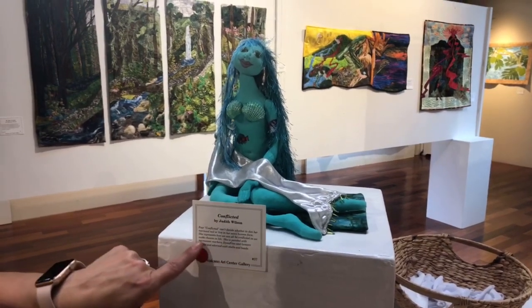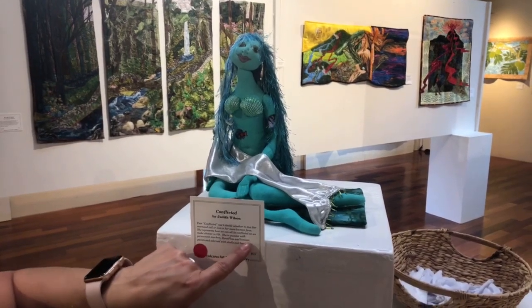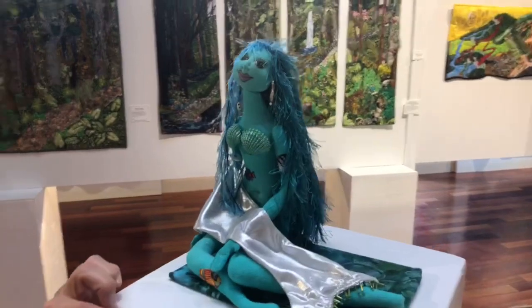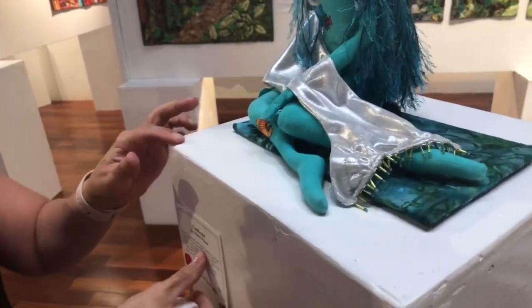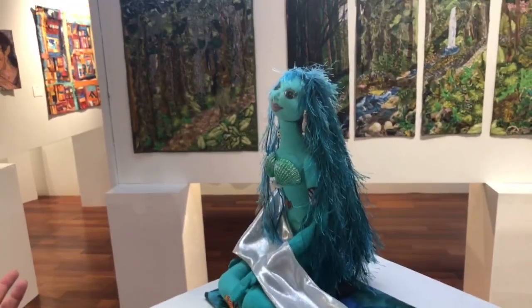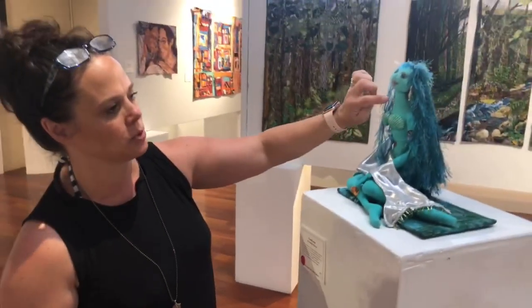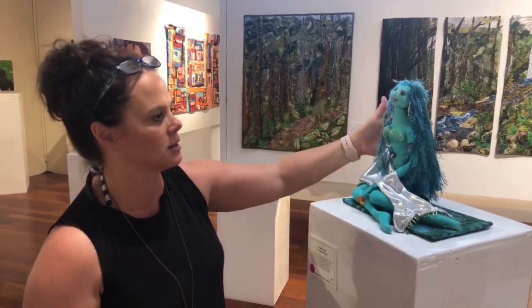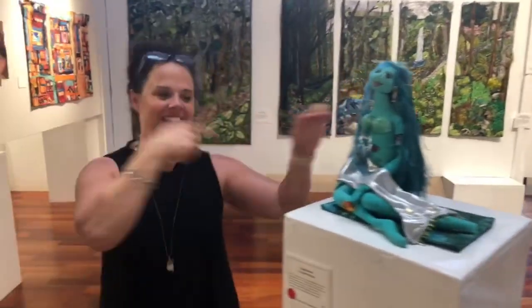She is painted with permanent markers, Dyna-Flow, and Lumiere paints, and adorned with shells and beads. This was for sale, but she's already been purchased. But I think she is absolutely beautiful here in this quilt show in Volcano. You can see she's got just beautiful earrings, or the shells are just hanging down from her hair. It's just a beautiful piece. Corey, can you go around it?